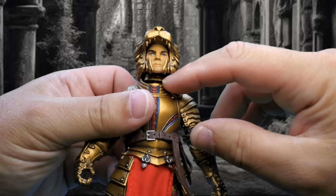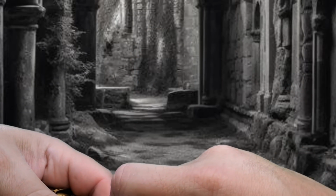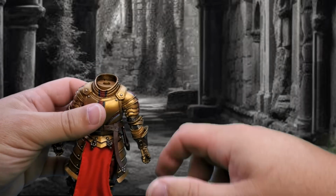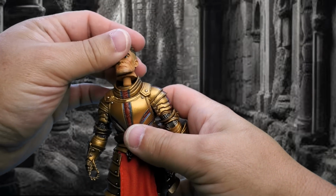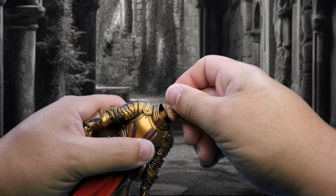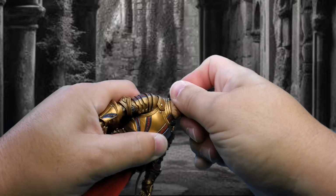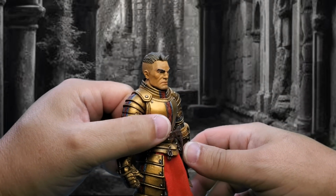Now, for the head, you can see the neck piece is kind of coming up already, where I was fiddling with it. So the neck and the head all comes out in one piece, and then you just port that one in if you don't want him having a helmet.